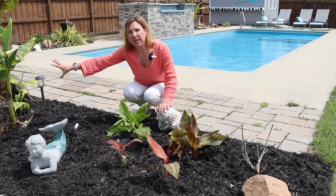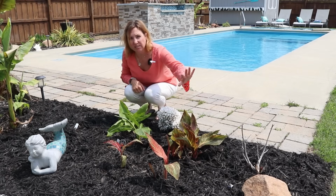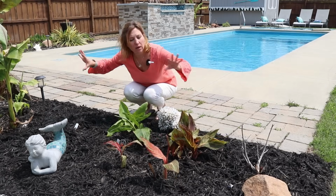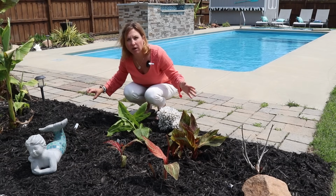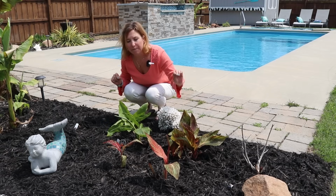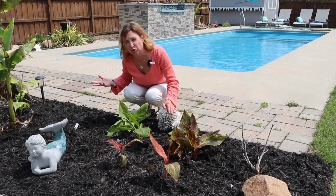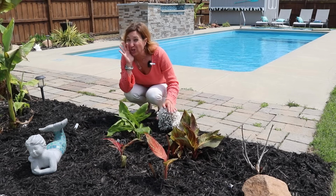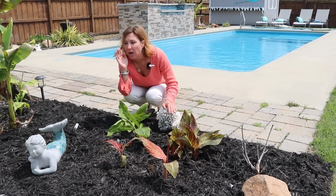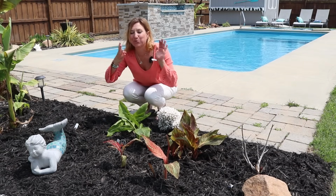I have banana trees to my side, and I also have a perennial hibiscus to my side over there. Once again, this is such a tropical area that we're not seeing tremendous growth right now, but we are seeing budding on the perennial hibiscus, as well as the banana trees beginning to leaf out. Their leaves look a little raggedy now.